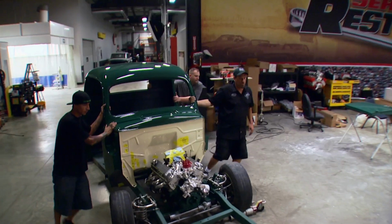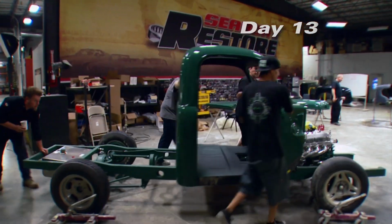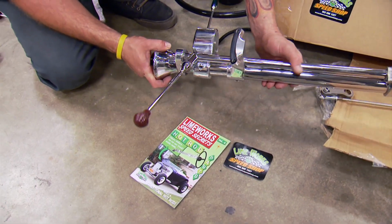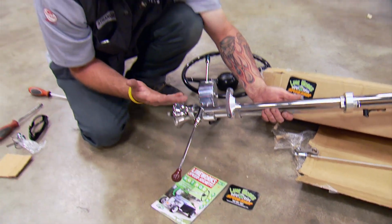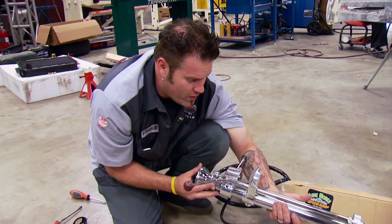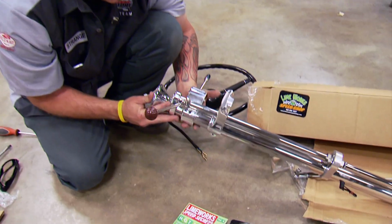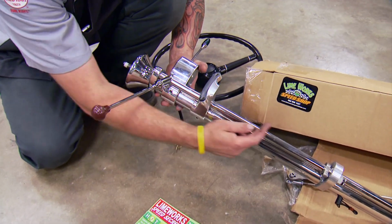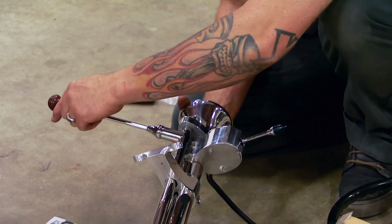I like that. The project keeps progressing as the truck rolls out and the parts keep rolling in. So I keep saying traditional and street rod a lot, and this is exactly another one of those items. This is a retro steering column from Limeworks. It's not a tilt wheel, it's a straight traditional style with an exposed shift rod to make it look even better. Shift on the column.